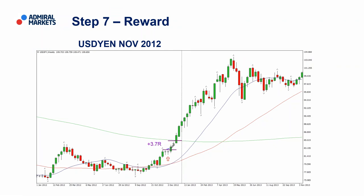But I was actually getting long here as price was breaking out, and I had a nice stop loss. My stop loss was down around about here, I think. My target was the weekly 200 period moving average, and price, you can see, moved up there very nicely. My overall risk to reward ratio was 0.7R for me, which is a very nice trade. It's a very handsome trade. I was very happy with it.